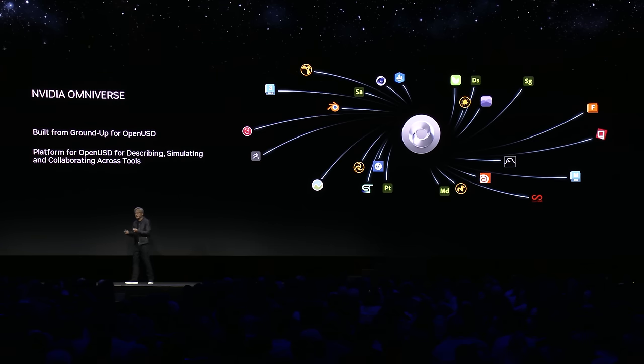This is probably the world's first major platform, incredible database and engine system, that was built completely from the ground up for USD. Every single line of code was designed with USD in mind. The platform for USD for describing, simulating, all the things that we just mentioned. And so Omniverse was designed to connect. It's not a tool in itself, it's a connector of tools. It's not intended to be a final production tool, it's intended to be a connector that makes it possible for everybody to collaborate, interchange, share, live work. Okay, so Omniverse is a connector.